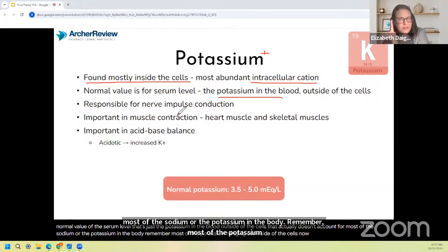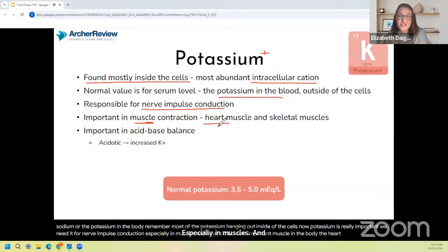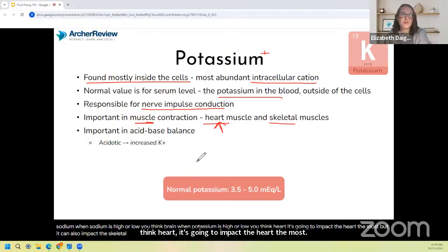Now, potassium is really important. We need it for nerve impulse conduction, especially in muscles. And what's that most important muscle in the body? The heart. So remember, with sodium, when sodium is high or low, you think brain. When potassium is high or low, you think heart. It's going to impact the heart the most, but it can also impact the skeletal muscles as well.